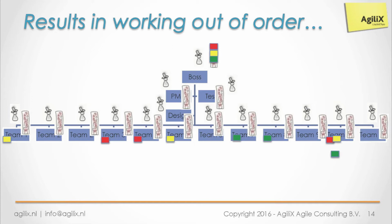But problems will occur. You know why? Because the work that is needed for each of these teams to produce a PBI does not distribute evenly across the teams. You know what I'm saying? So it could be that this red one has a lot of work for this team, but only a little bit for that team. You see? And the yellow one has a lot of work for this team, but a little bit for that one.